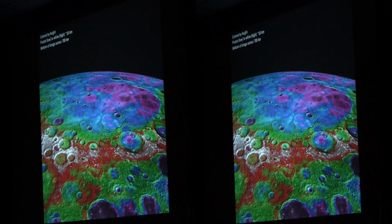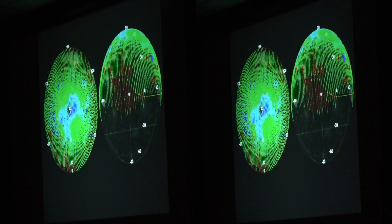So the topography, here's some more great colors, but this is just color-coded in terms of high and low. And so, as I mentioned, with the volcanic plains in areas of low crustal thickness, these are some of the volcanic plains here filling in these lows up here in the northern hemisphere. And what this comes from mostly is the laser altimeter. And this is a view looking down from the north and then looking from the equator.